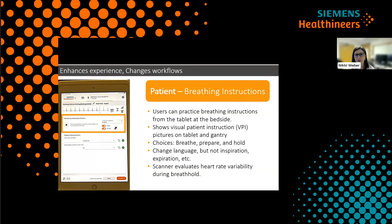Not all scanner models are equipped with the visual patient instruction, or VPI. The user is able to change the language from the tablet. Patients may seem to be answering the questions for name and date of birth, but once you get in the room, you realize that they really don't understand the language the scanner is set to. So it's really nice to be able to change this at the time instead of having to try to remember when you get back to the console.